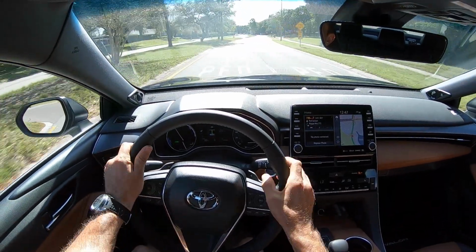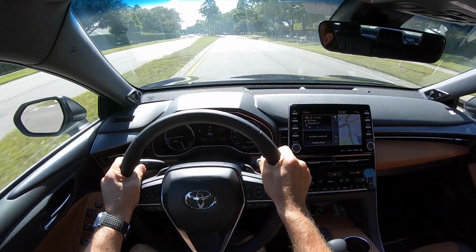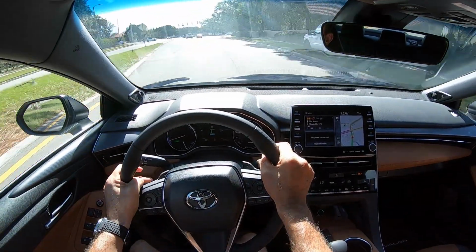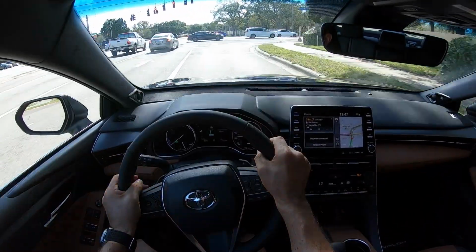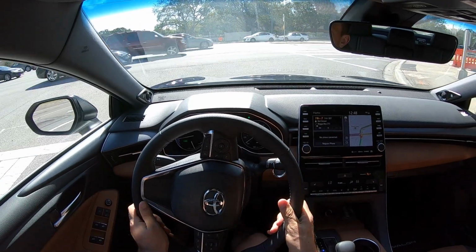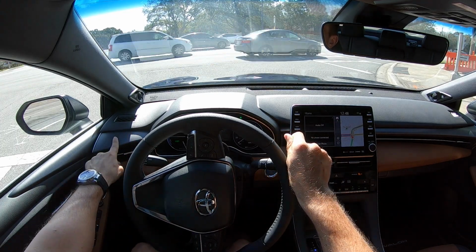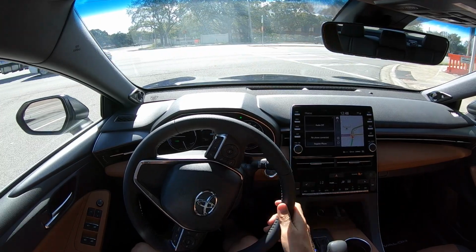Good steering feel. I love the thickness of the wheel. It's a nice thickness for this style of vehicle. Seats, supportive and comfortable. It would be nice to have ventilated seats. $44,000 seems like the place where I should be in ventilated seats in a Toyota Avalon. But with the XSE trim, you are getting some of those nice other sporty touches, especially like that gray trim up top. Very, very tasteful. You do have the JBL audio sound system and the sunroof, which is nice.